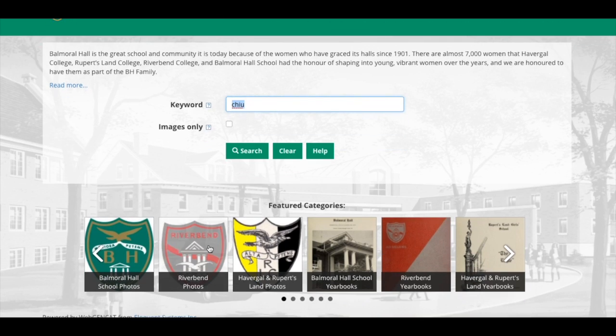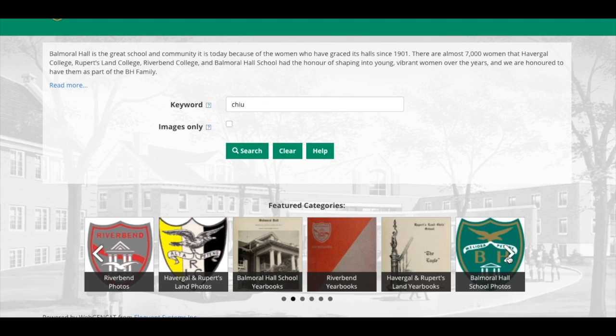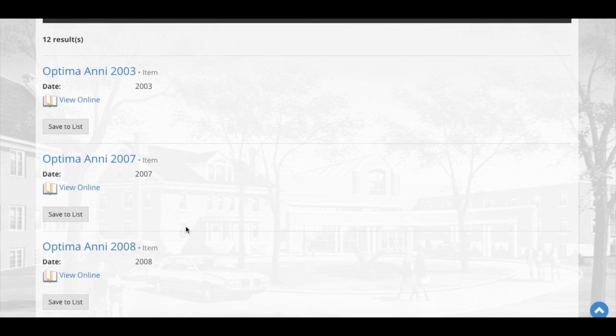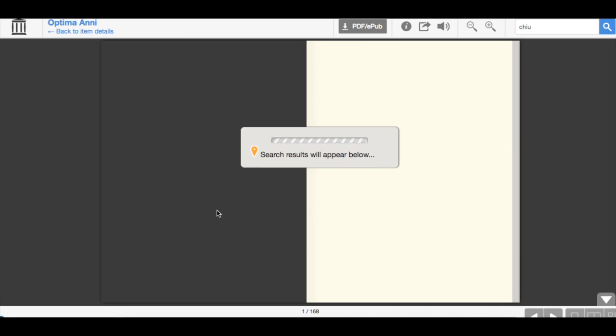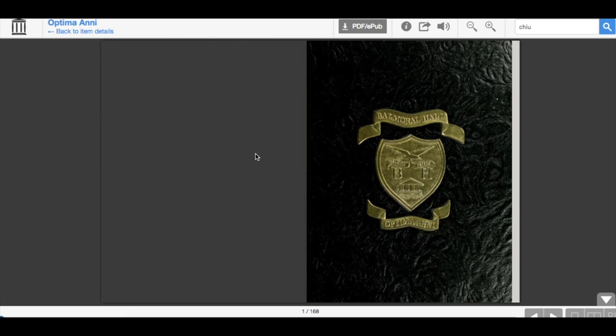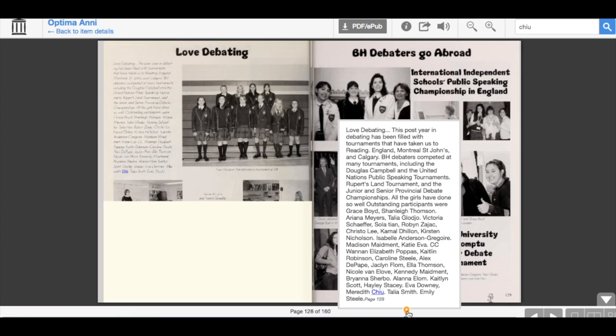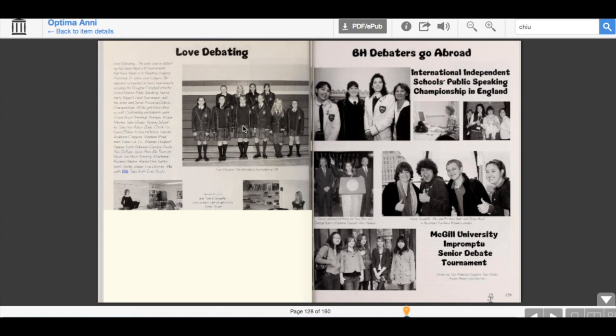From there, you can look at our featured categories, which have yearbooks and pictures from Balmoral Hall, Riverbend, Havergal, and Rupert's Land. Or you can search in keywords for years, names, and other subjects that you're looking for. Once you've found the subject that you want to see pictures of, just click View Online and you're good to go.